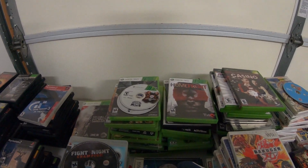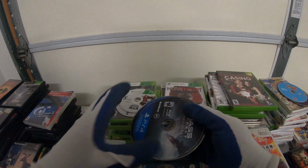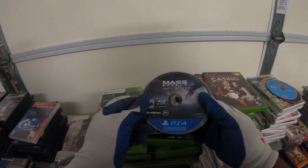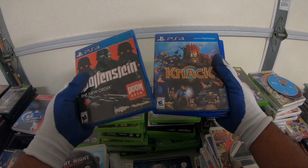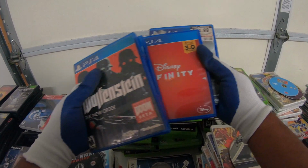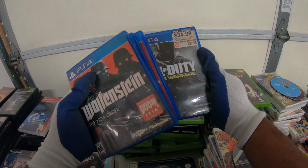And then we'll go ahead and do the PlayStation 4 real quick since it's right here and it's not a ton of discs. You got Mass Effect for the PlayStation 4, and then Fallout 4, Wolfenstein, this game here, Disney Infinity, and then Call of Duty Infinite Warfare.